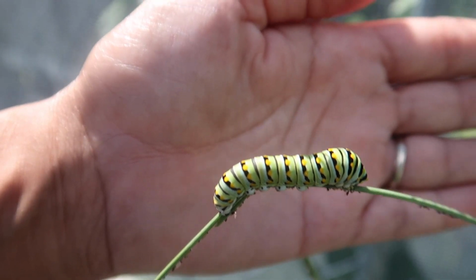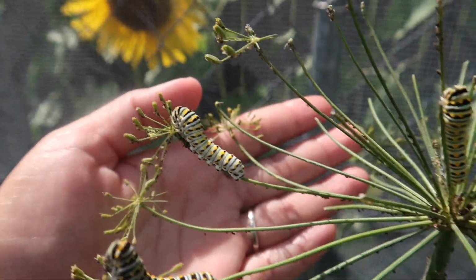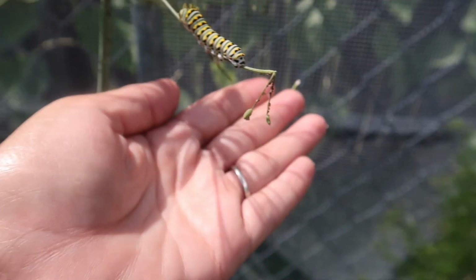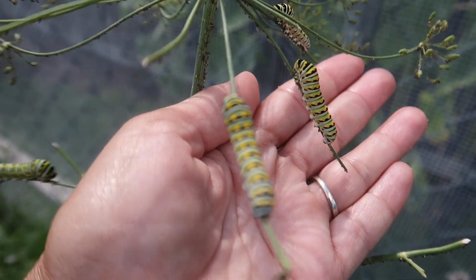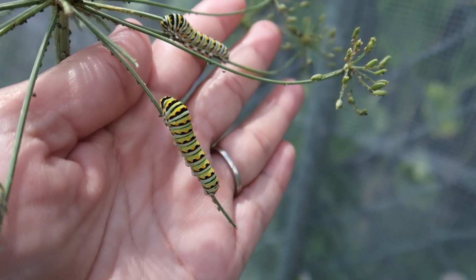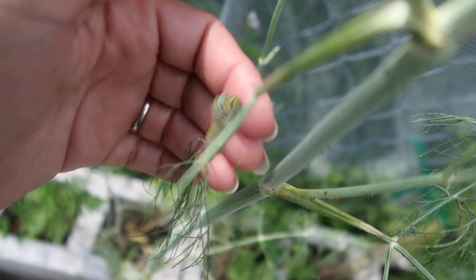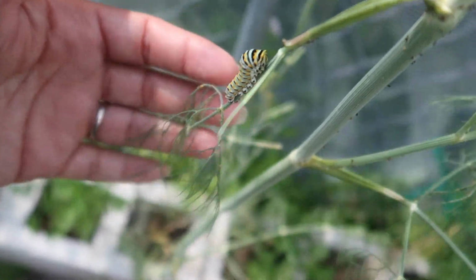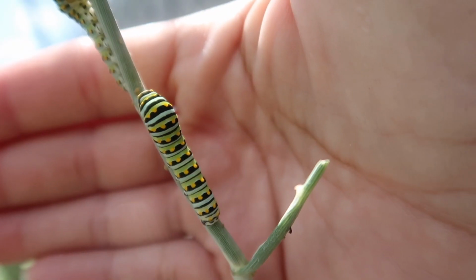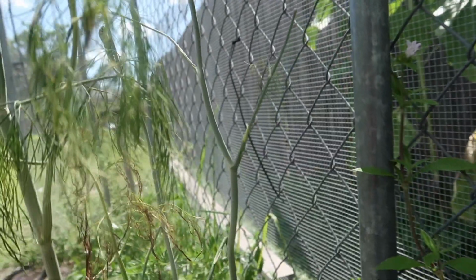We have caterpillars, everyone. Look how many caterpillars. And from what I've researched, these are black swallowtail caterpillars. There's 2 more there. 2 more there. So I'm really glad that I did not cut this down.